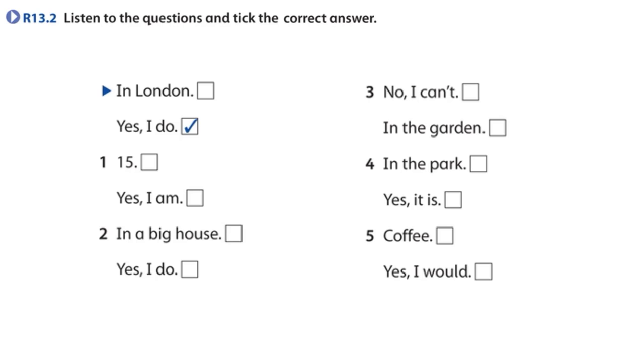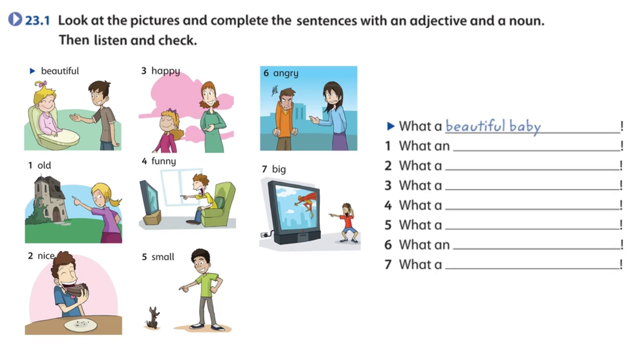Unit 23. 23.1. Listen and check. What a beautiful baby. 1. What an old house. 2. What a nice cake. 3. What a happy girl. 4. What a funny film. 5. What a small dog. 6. What an angry man. 7. What a big television.